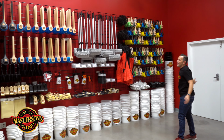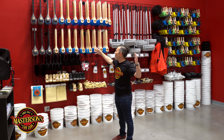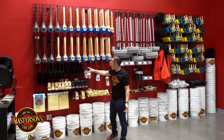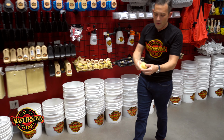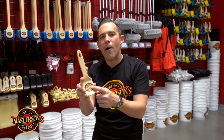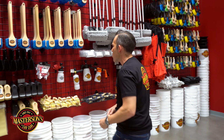Our accessory wall has everything you could need tool-wise for your vehicle. I mean, look, it's so big, I can't even touch the top. It's just huge. We got brushes, accessories, leather brushes, brushes for scrubbing small areas. This is a super stiff scrubber brush, all with the Mastersons Car Care name. So when you get a Mastersons Car Care product, you know it's quality and premium detailing supplies made just for you.